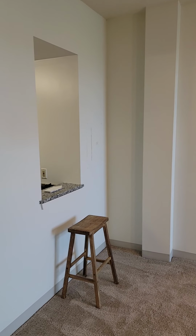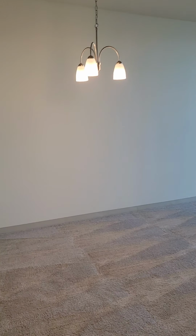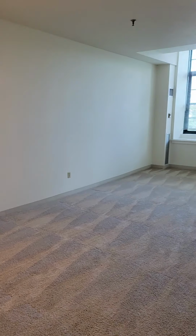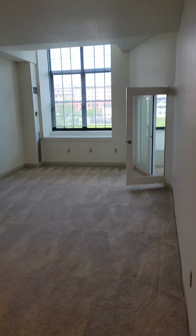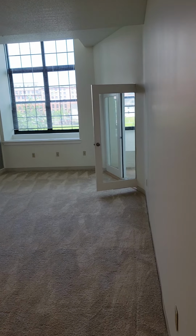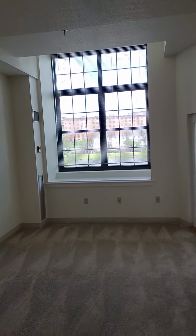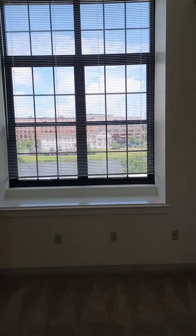A little pass through from the kitchen to what would be the dining room, under this dining room light, and onto the living room and the home office, if you could imagine them. So what's awesome is these big windows, lots of light, lots of natural lighting, and great views.